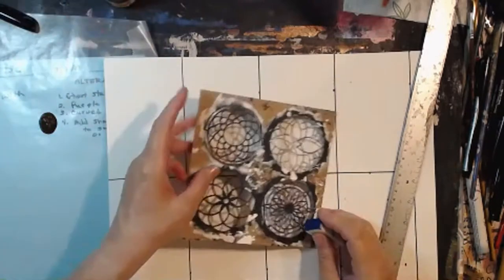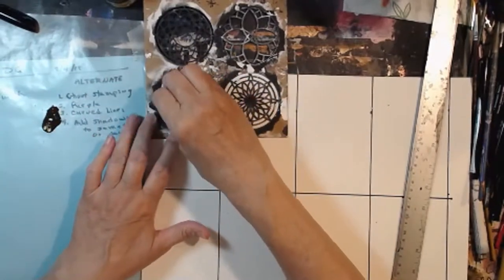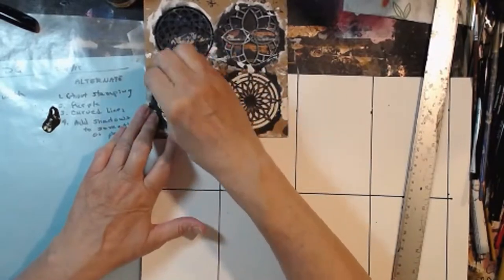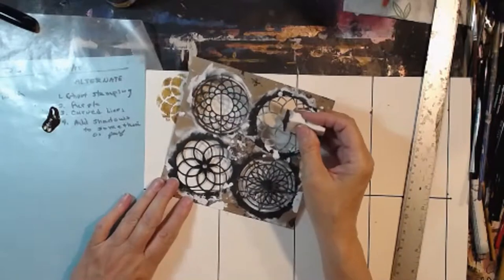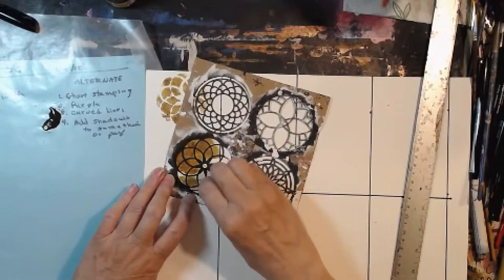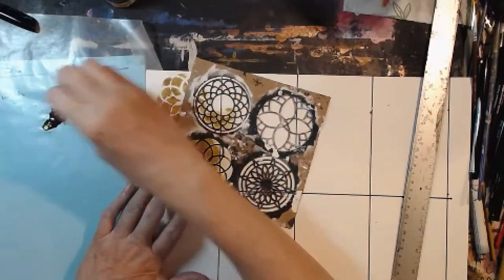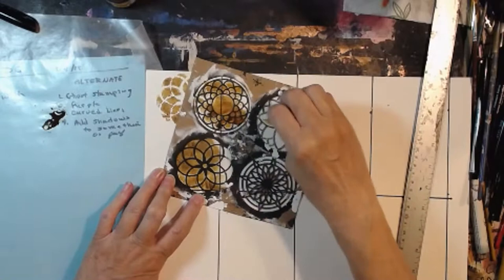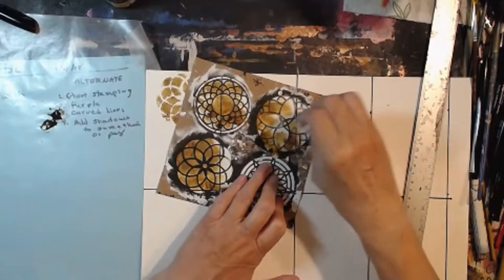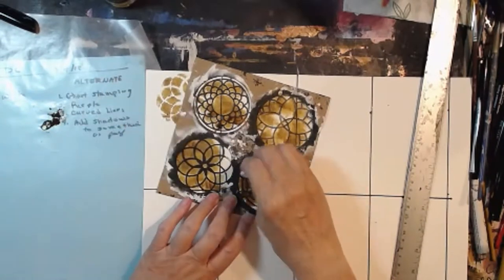Let's see how this goes. Let's start out with. Stencil on. FW inks on here.